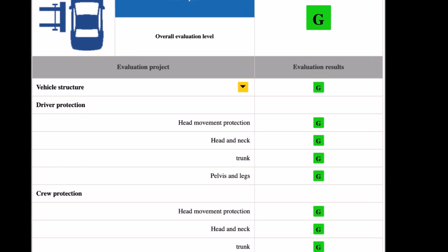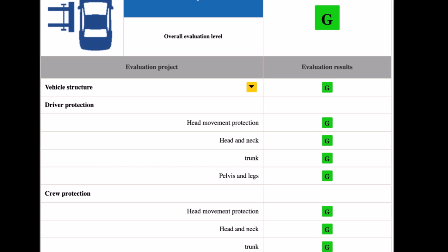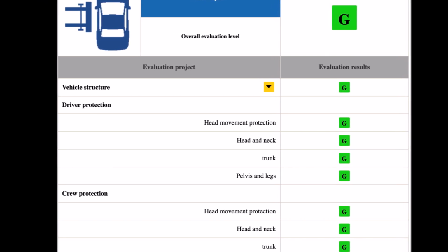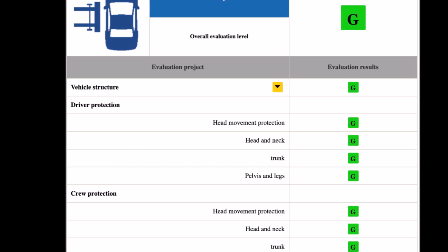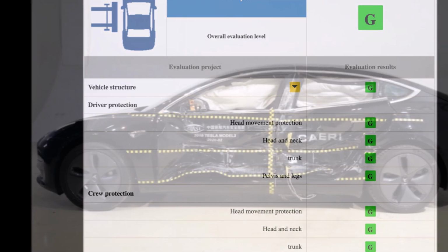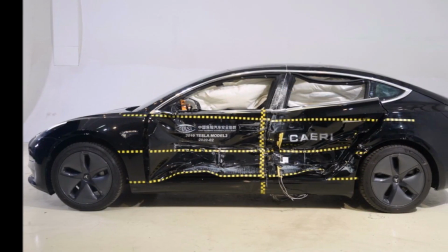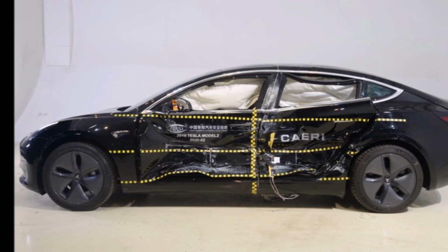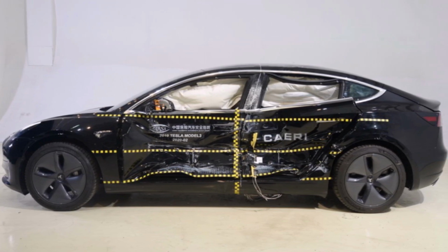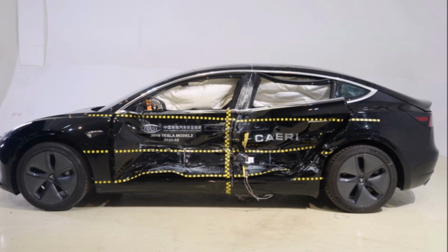On your screen, you are seeing some images of how they are doing. I'm going to make sure every image gets enough time that you can see, friends. For example, keep in mind that it's a translation from Chinese, but you get an idea of the different scores on the bottom right. For the low speed structure collision, Tesla scored general, which we're assuming means average.